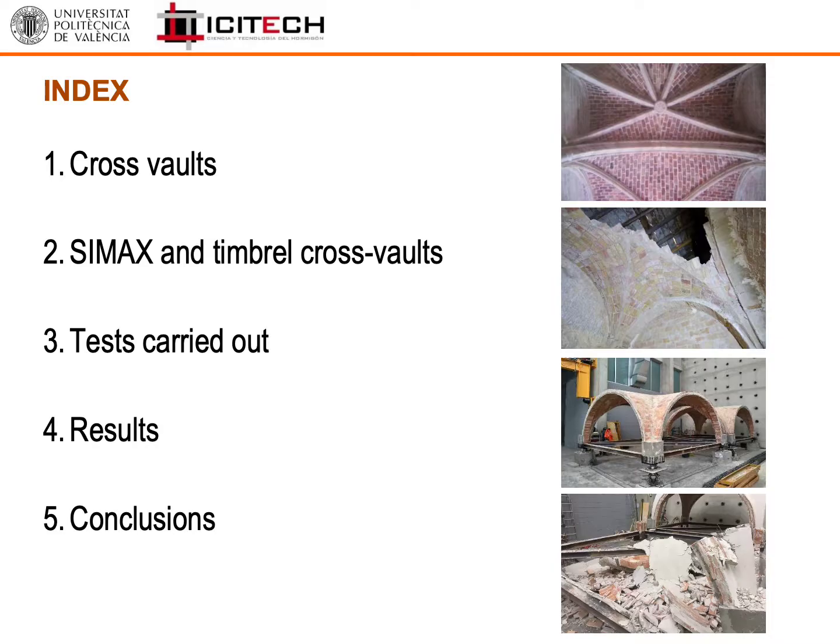of Science. During this presentation, we will see a general introduction to cross vaults and in particular to timbrel cross vaults. We will see also how differential settlements in the supports affect cross vaults and how the SAHC project considers this action. Third, we will show the 4 tests carried out, the setup of the test, its construction, monitoring, etc. And finally, I will outline briefly the main results and conclusions drawn from this research.